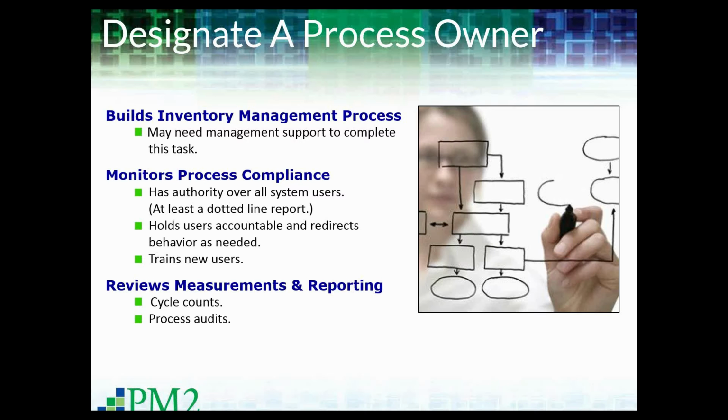This is the person that very oftentimes is directly involved in building the inventory management process itself. They're responsible for monitoring process compliance. They have the authority, either the people report directly to this person, or at least a dotted line, to hold technicians and end users accountable when redirections in behavior are needed. And of course this is also the person that trains new users or retrains users if they need a refresher. And then this is also the person that's behind the scenes doing periodic cycle counts or process audits and things like that. So that's a critical piece of your success, I think.